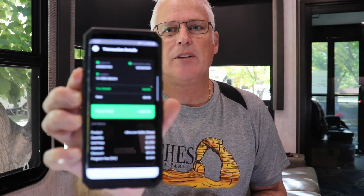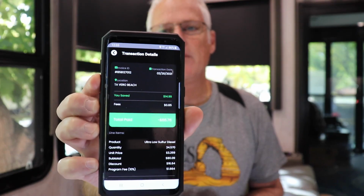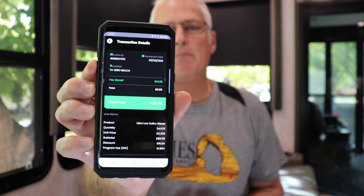I do want to show you, this is just one example. Hopefully you can see this. This is from their app. You can see one of our transactions. We purchased just shy of 25 gallons of fuel, and we saved $14.99 on that fill up. So that's quite a bit of difference.